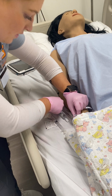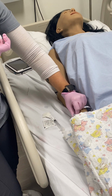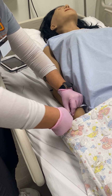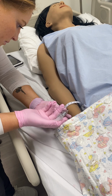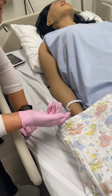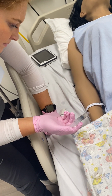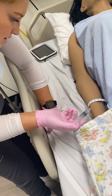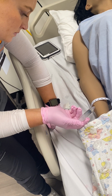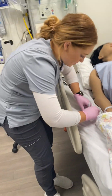Okay, and then I'm going to just slowly push another 3 mLs of fluid just to make sure that all the medication has gone into my patient. And I'm just going to kind of slowly push this at first, just in case there was still some in the line that didn't quite get into my patient. Okay, and now I'm going to go ahead and push. Perfect, okay. Awesome.